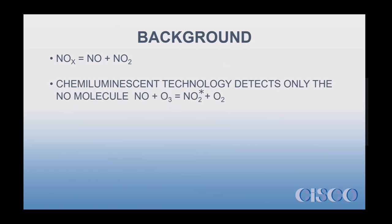Clicker. Oh, down our way. Okay, there you go. Here we go.